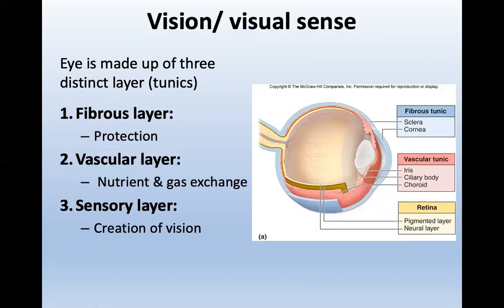That's about it as far as your sense of taste and smell. We are going to move on to your sense of vision, or your visual sense, which is going to be focused on identifying the three layers of the eye, looking at the anatomy of each of these layers, and then briefly looking at how we actually create our sense of vision and pass that message to the occipital lobe for what we identify as our sense of vision.